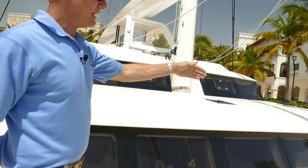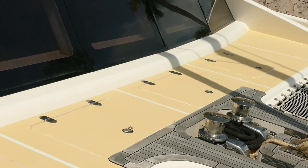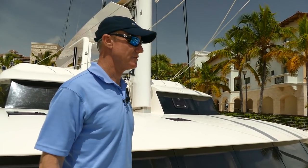As we go forward on the boat, you've got four deck lockers here. Each one of these is for the chain for the anchor windlass. You have two anchor windlasses. They're remotely controlled from the flybridge, and there's also a handheld device for it.